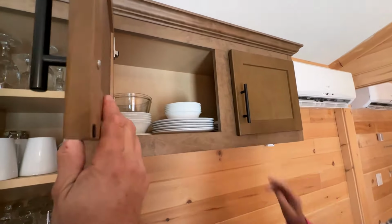A lot of these sites I'm not showing you because it'd be kind of hard to get. Look how far this Class A's got his wheels jacked up in the front. A lot of these sites are not level sites, folks.